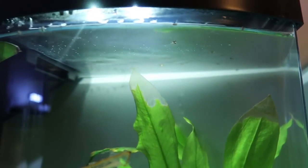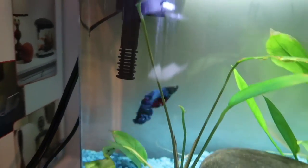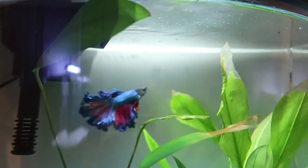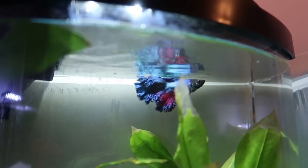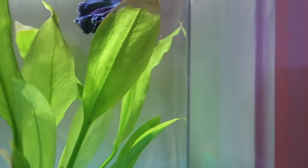There's a good number of them. There's about a good 8 or 9, 10 maybe of them. Oh, he's going up to the top. Oh, he sees him. He sees him. Oh, he crushed it. Look at that. He's about to smack it again on the fall.